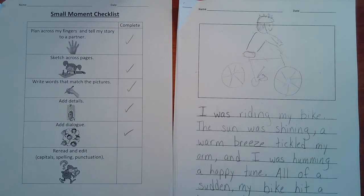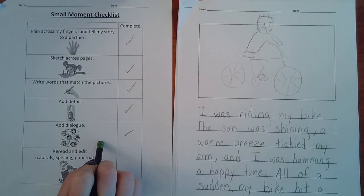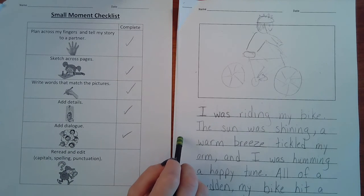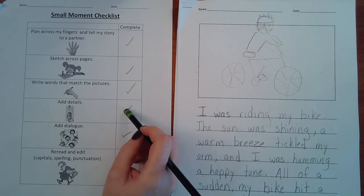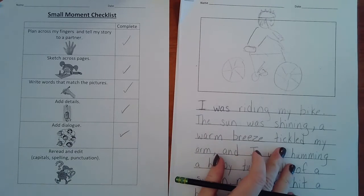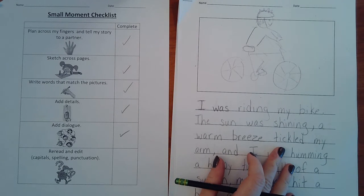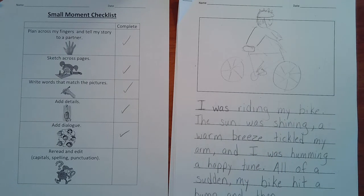So now what I want you to do is I want you to get out your small moment checklist from yesterday and your story. And if there were any boxes that weren't filled, like things that you could add more, I want you to add them in now. I want you to revise, like spice it up more, add the dialogue more, because that will make your writing better. So go do that now. Go get your writing. And I can't wait to see how you make your writing better by revising.